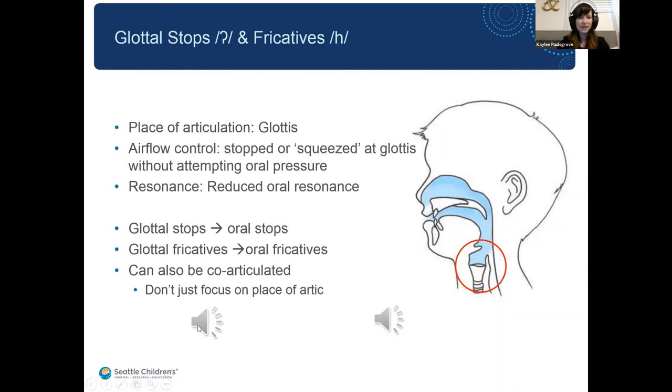I've got a couple of examples of what this sounds like. This child is using glottal fricatives. So they're saying, I see the sky. I'll play that one more time.